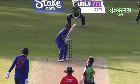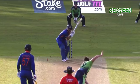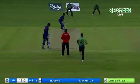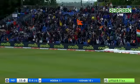Well, look how far he hits it in front of square. That's always a telltale sign of how quickly the batter is picking up line and length. This has gone 40, 50 yards in front of square. Does he go fuller? He's gone short again. How much has he got on this? Not enough. It's one bounce, 4.